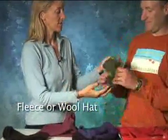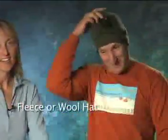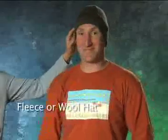So starting off with a hat. There are a couple different kinds of hats you can wear. Keith, you want to just put this on? This is Keith's general cap, and you can see it covers his ears, which is really nice because right up here is where it can get really cold, and so a hat that covers the ears is pretty important.